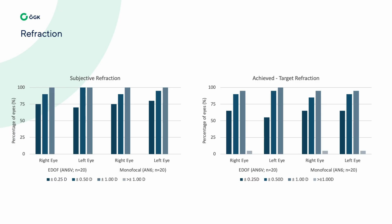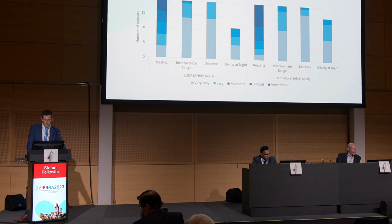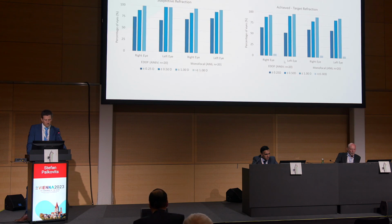With regard to the refraction, the aimed refraction and the target refraction was good and comparable between both groups. It means that with both lenses, we achieved our target refraction quite well, and we had up to 80 or 90% within half a diopter, for both groups.